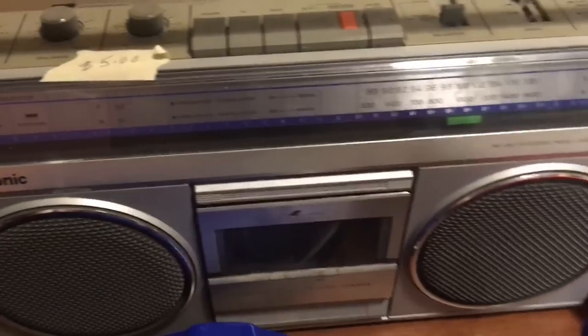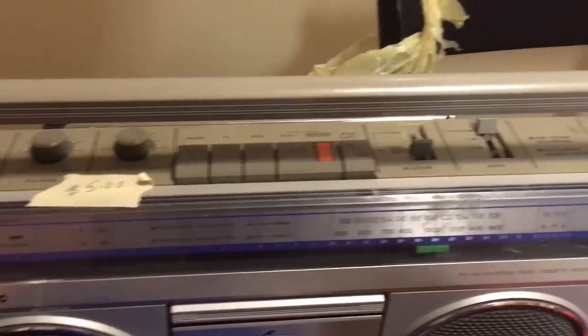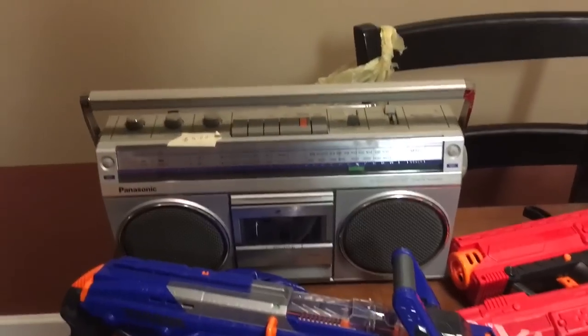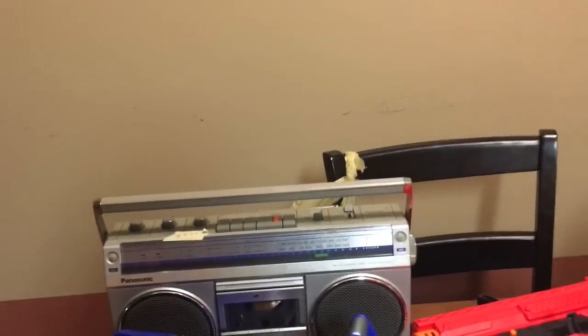It's like an old, vintage, retro boombox thing, and it's in good shape. I mean, it's been looked after. It did not come with the cable, but like I said, it can run on batteries as well, so I'll be testing that and listing it as soon as I know that it works.